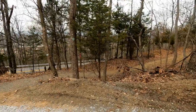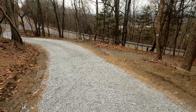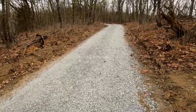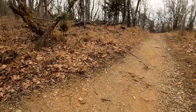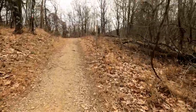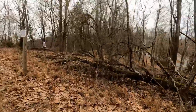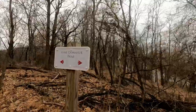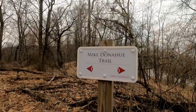I wanted to show you the trail came up onto this road. Now you can see Liberty's got the money, man. That road is well maintained. That's all fresh gravel. But it more or less just comes across, and then we got a sign here. Got somebody jogging, trying not to get him. I'm still on the Mike Donahue Trail. So here it is right here. All right, let's keep going.